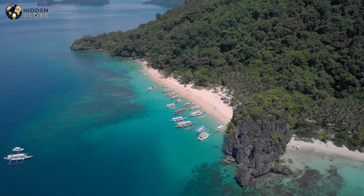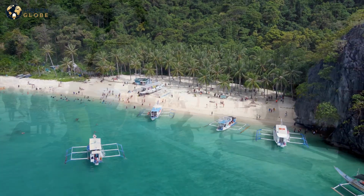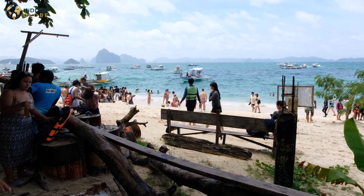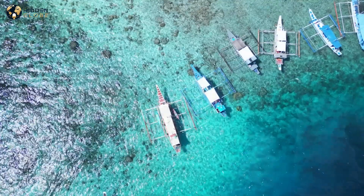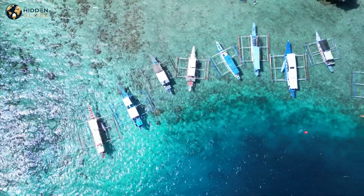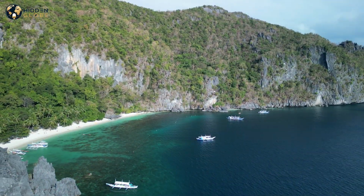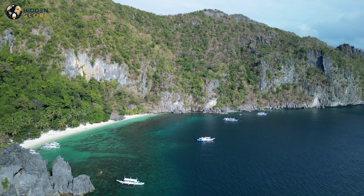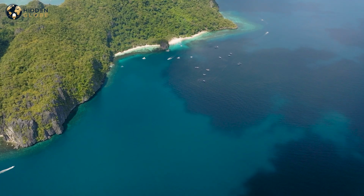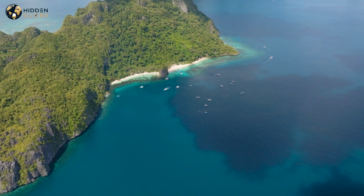The sand here is so white that at midday you can barely look directly at it. The shallow water stretches out almost ankle deep for long distances, but stays crystal clear. From the shore, you can see other small islands floating in the distance, like shadows hanging above the sea.